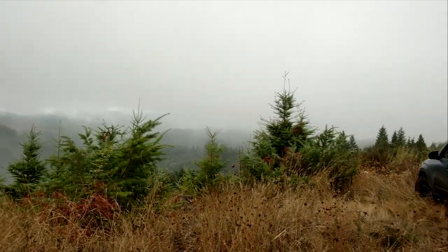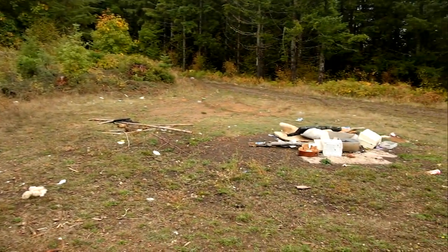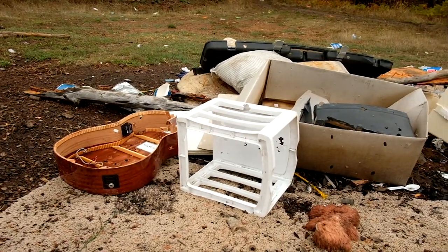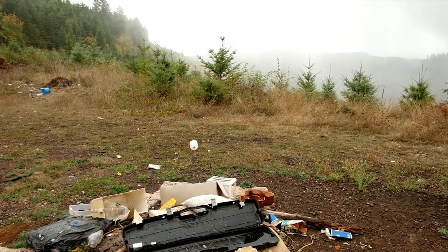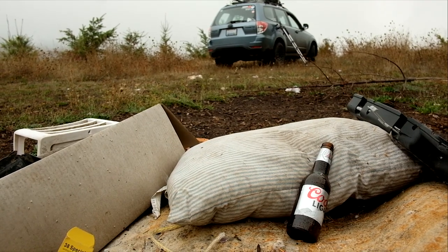Wow, this is just beautiful. This is not. This is an unfortunately common sight on Oregon's public lands that are closer to populated areas. It's maddening. I always end up picking up some litter during my excursions, but dump sites like this require preparation for a dedicated cleanup effort.